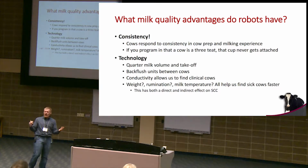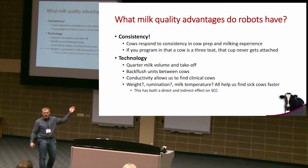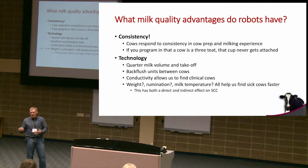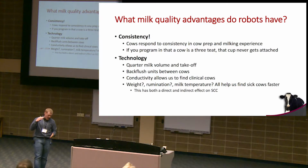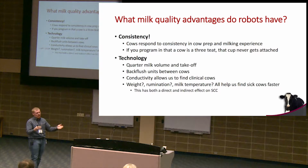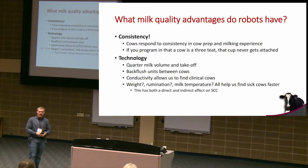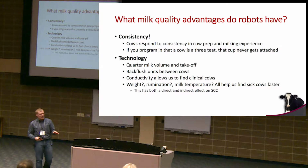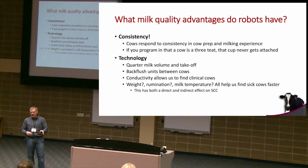So we hit on some negative things. It's not all negative. Certainly you can make high quality milk with robots. Undoubtedly you can make high quality milk in robotic systems. So what are the advantages that we have? What can we leverage? Number one, first and foremost, everything that we know about cows, whether it's the environment you put them in, the feeding, the people, the handling, cows respond to consistency. And robots have that in spades, right? They have consistency all day long. We can argue whether that's good in some situations, but if they're nothing else, they're consistent.